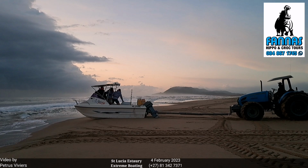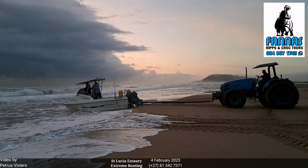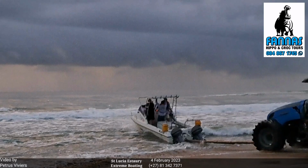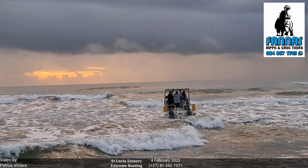That two stroke is running. 240, yeah. 140 horsepower on the left hand side and 140 on the right hand side. 240 Yamaha two strokes on the back of that boat. And he keeps them running so that he's not going to have a problem when he hits the water. Oh, they trim and tilt. At least they trim and tilt, that helps.